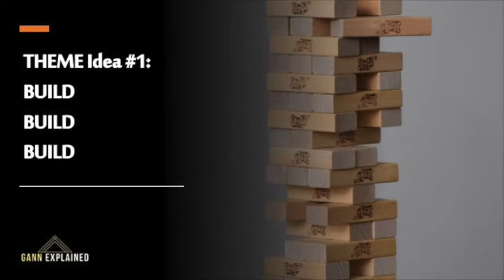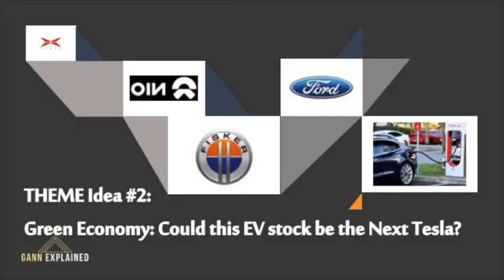Building is obvious, right? Industrial stocks. Apart from industrial sectors, what other sector can benefit from 10 million clean energy jobs? Green economy, right? The first thing came to my mind is electric cars or electric vehicles. Tesla is overvalued now. Could one of these EV stocks be the next Tesla?